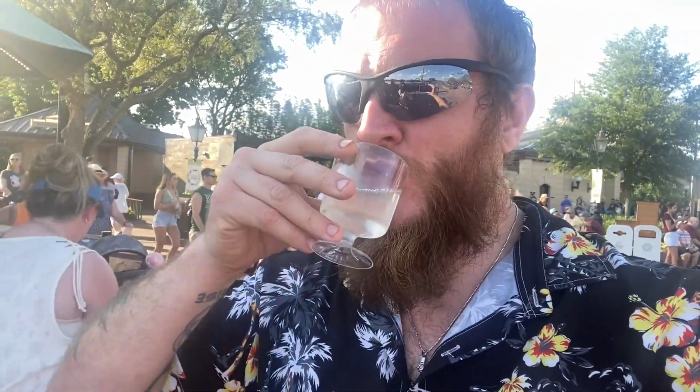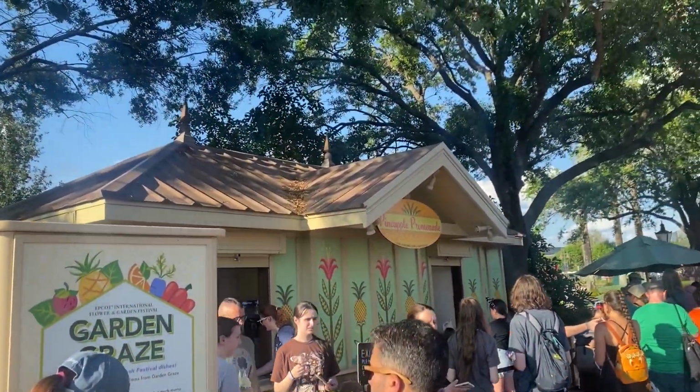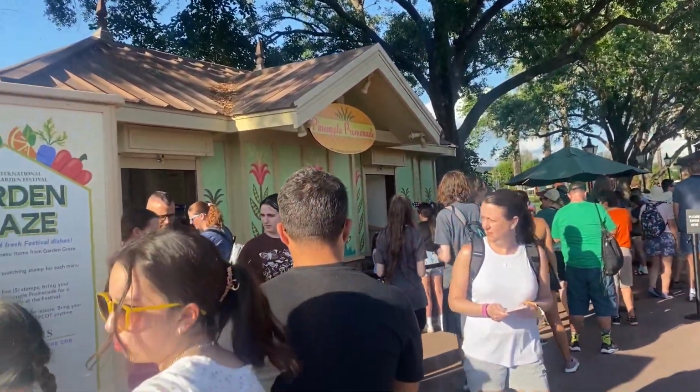Okay, nowhere near as sweet as I thought it would be. Definitely a nice honey robust taste on the end there. And it's a smooth white wine. I actually like this. I'm not a big fan of white wines, but this is delicious, absolutely.